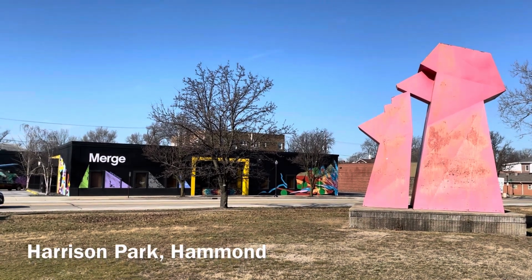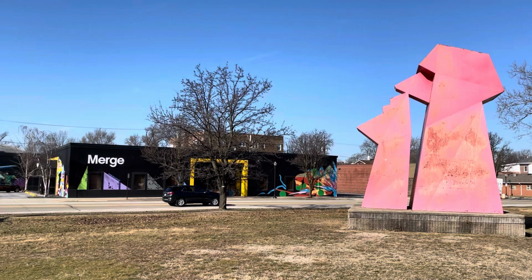This is the Man of Steel statue. It was installed in 1976. I've read that they're going to do a little cleaning up, fixing it up a little bit pretty soon here.